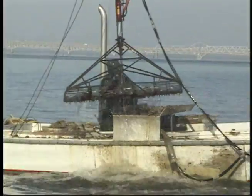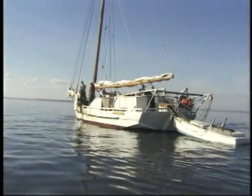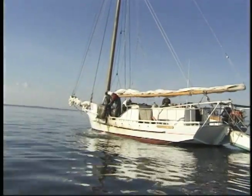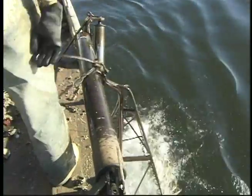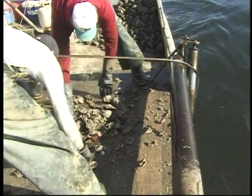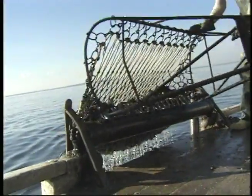There's also another way, the skipjacks, the dredge boats. They have to dredge by sail 4 days a week. Monday and Tuesday they can use power, and on those days they catch more oysters. But on the skipjacks, they drag their dredges behind them and drag over the bottom for a half a mile at a time. And when they pull it up, it's full of real big, beautiful oysters, and they dump it on the deck.